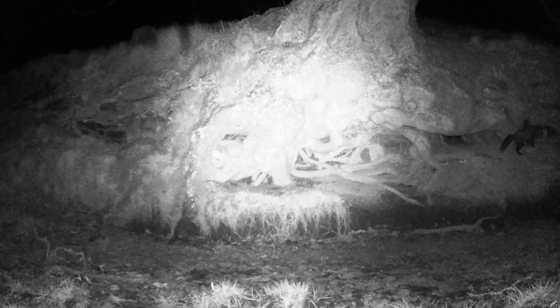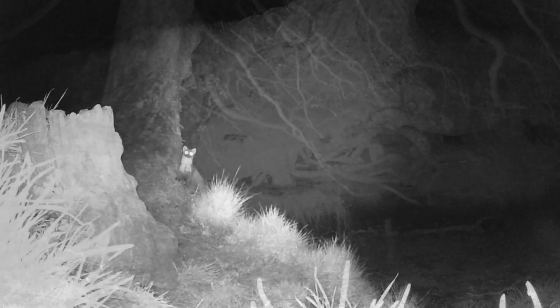That's a big creature. And from another angle, here it is, wondering what the camera is, and coming in. We reckon because of the size it's a big adult male, perhaps exploring new territory. And that's just amazing to see. So that's amazing, isn't it, the pine marten?